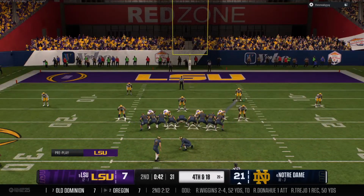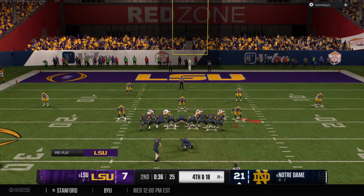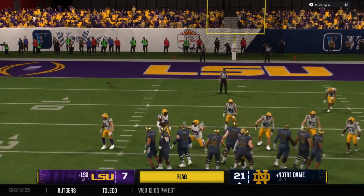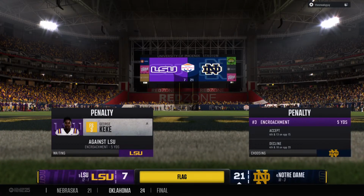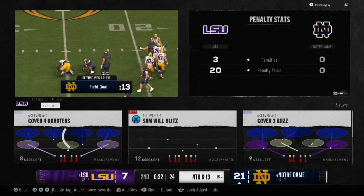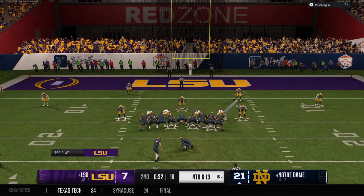So here on 4th down, out comes the field goal team. This will be a 37-yard attempt. Now the defense appeared to jump before the snap, and the flag comes out. And the head coach will decide to accept the penalty and take the yardage. So the coach will decide to settle for 3 points here. Out comes the field goal unit.